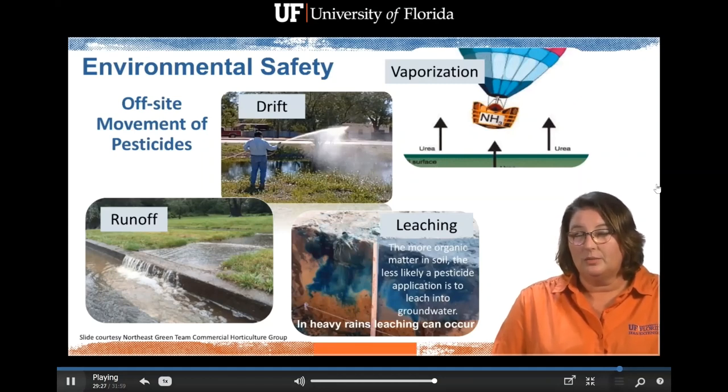Drift is 100% applicator error. If ever there's drift damage, it will be your liability, 100%. You made the decision to go spray because it was windy. You made the decision to use the wrong droplet size. Whatever, if it is drift, it's your fault and you can be liable. So be very careful with that.